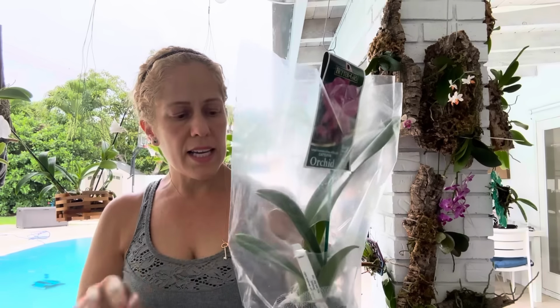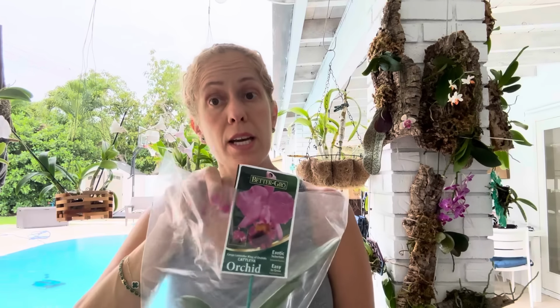Some of them feel light as a feather, and I run in the other direction when I find them super light. When they have substance like this, I have found them to have good roots. They're hydrated, they're newer. The old ones are dried up sometimes, so you gotta run away when you see them old like that. Let's take a look.